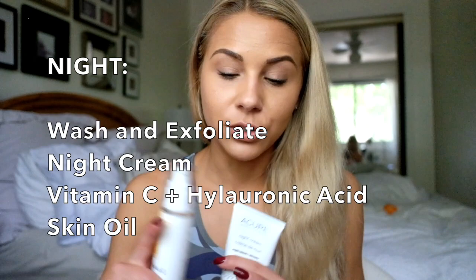So again, I'll use this day cream in the morning with the skin oil, only with cold water on my face. And then once nighttime comes, I want to wash off any makeup, any dirt or oil or toxins that could be sitting on there from the day. I use the night cream, the hyaluronic acid serum, and the skin oil, and do my daily scrub and deep wash.